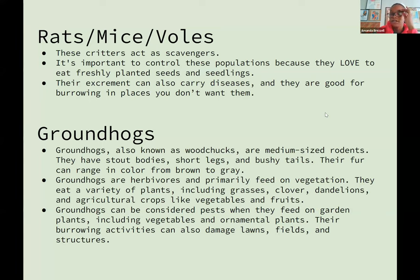Okay, mice, voles, and rats. Honestly, these are not all the same, but I'm lumping them together for the same reasons. These critters, for the most part, act as scavengers. And it's important to note when you have rats, more specifically, because it could mean that there's trash or rotting food in your garden that you're not aware of.